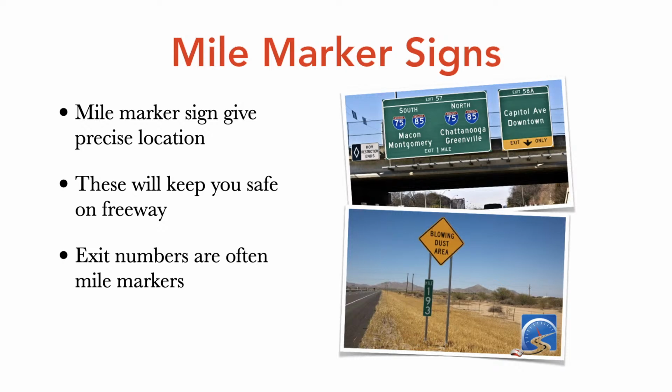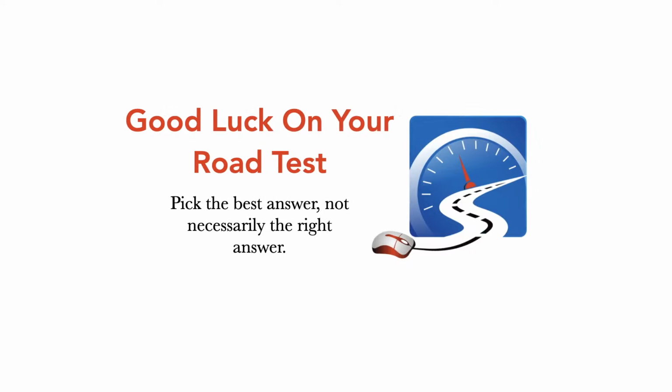Take note of the mile marker signs, unless you live in the state of New York, where the mile marker signs do not line up with the exit signs. But in most states, most provinces, the mile marker number is the same as the exit number. So pay attention to those, take note of those. Good luck in your driver's test, and remember, pick the best answer, not necessarily the right answer.